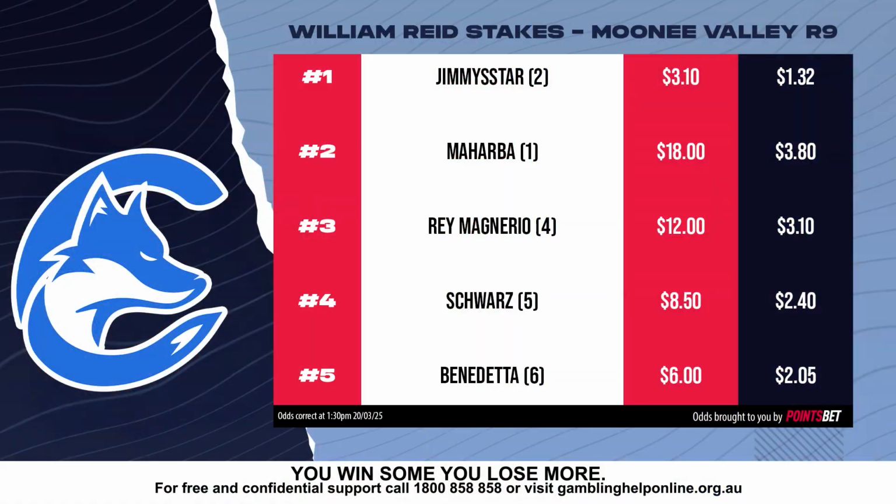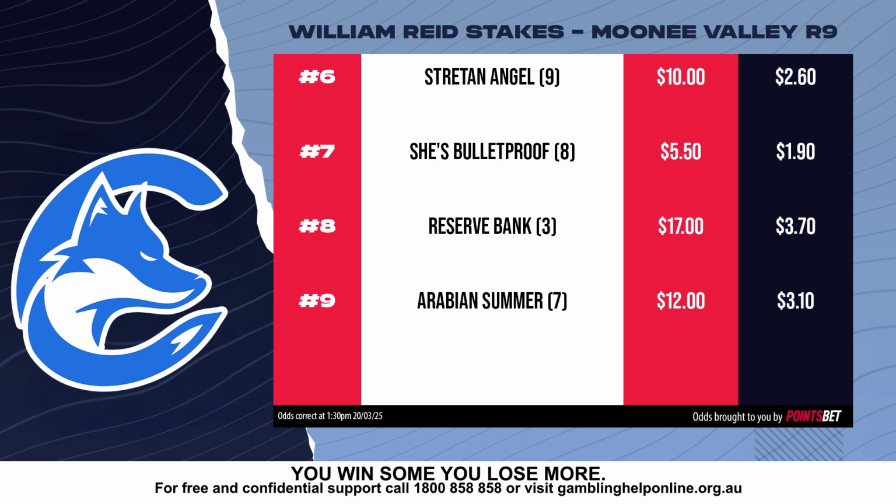The 6th is obviously the 1,200-metre weight for age race at Moonee Valley. It is the William Reid Stakes. It's a small field, and it's an interesting field because the market behind me, understandably, Jimmy Star is the favourite after his barnstorming win in the Oakley Plate, sort of ahead of just She's Bulletproof. And there's a couple other horses around that mark as well, as you can see.